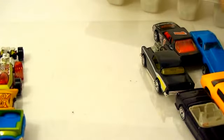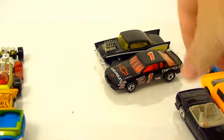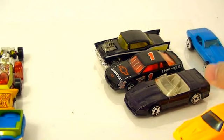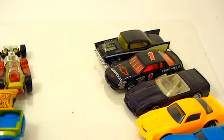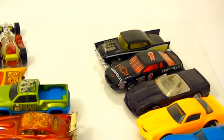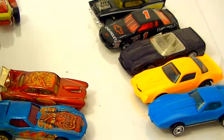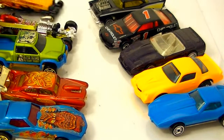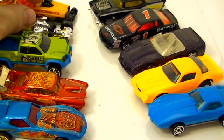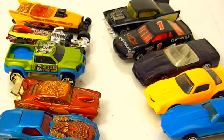Let's move this out of the way. Let's get our cars out here. We've got our 57 Chevy, our Stalker, custom Corvette, our Camaro, our Stingray. Here's our newer Stingray over here. We've got our Jaded. We got Mega Duty, Rigamotor, and the Chevy Roadster. So, which one do you like better?